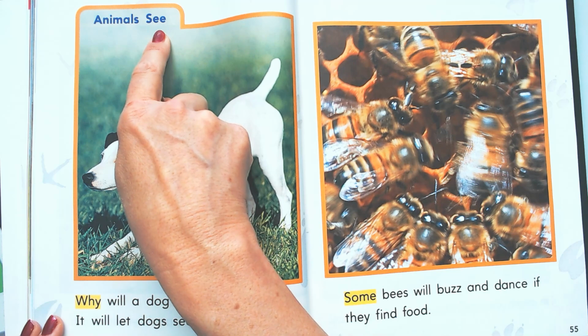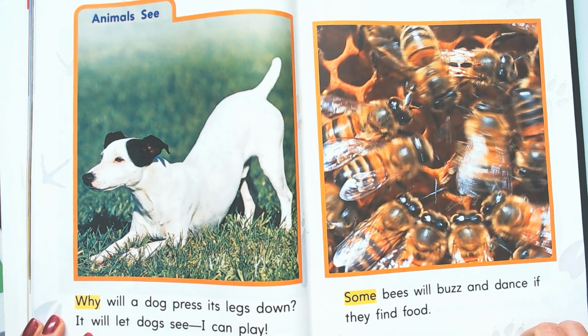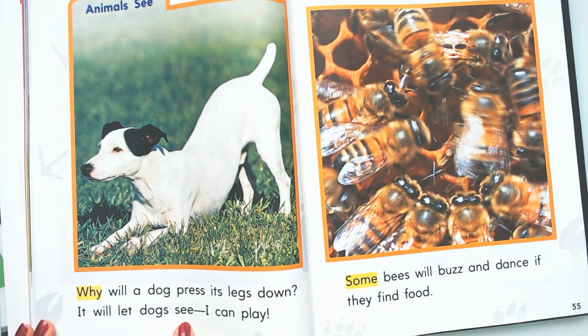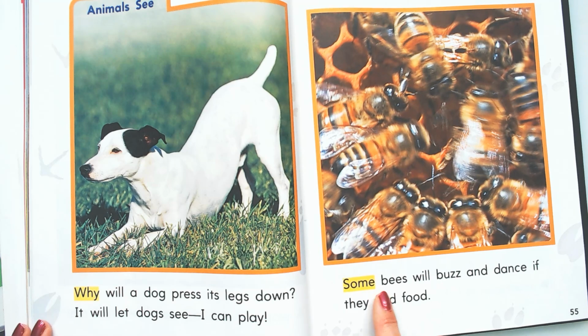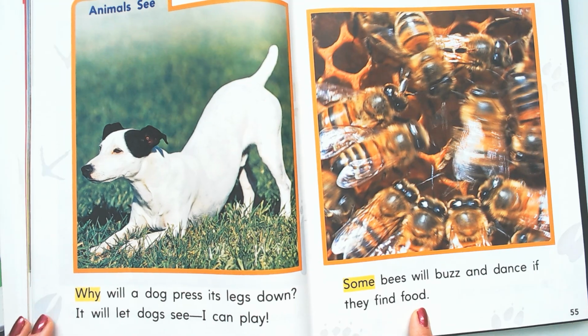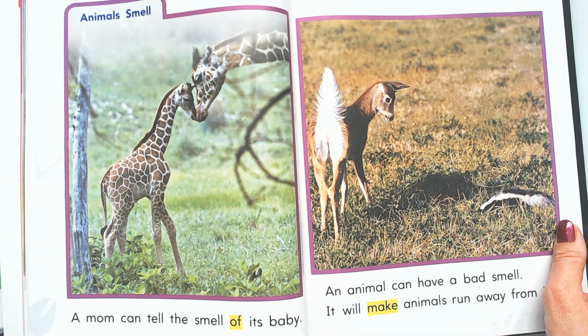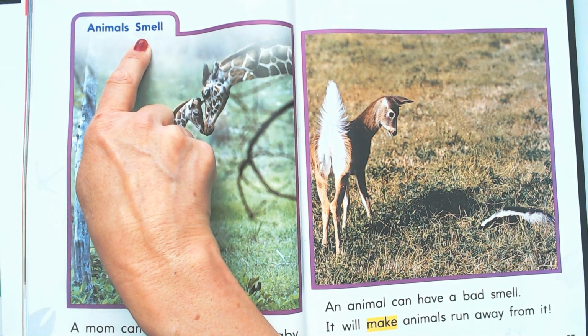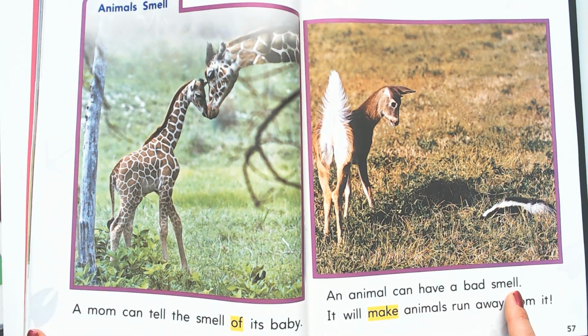Animals see. Why will a dog press its legs down? It will let dogs see. I can play. Some bees will buzz and dance if they find food. A mom can tell the smell of its baby. And this says animals smell. An animal can have a bad smell. It will make animals run away from it.